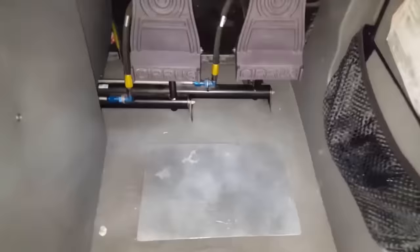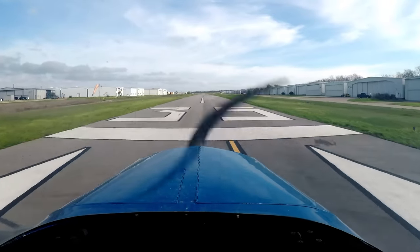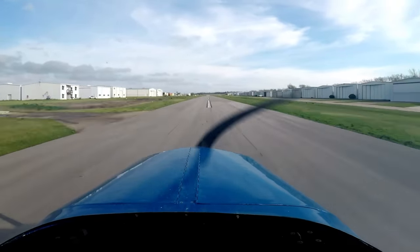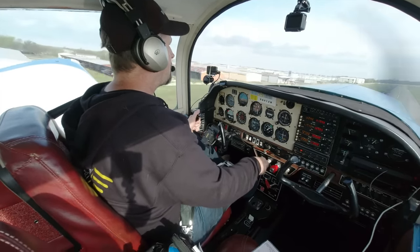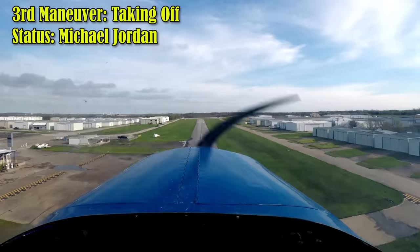All right, once you're going full speed, put your heels on the floor. That's the hardest part of this whole thing. You want to look at your gauges. They look good. And once you feel like you're going real fast, like you drive down the highway, we're just going to pull back. Now you know how to take off an airplane. So simple.